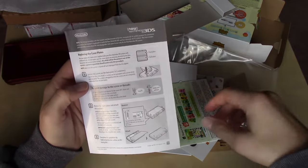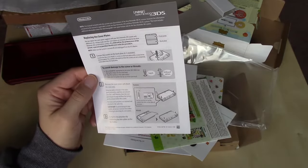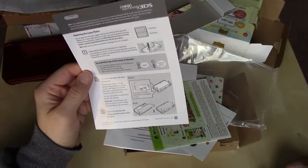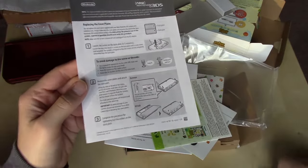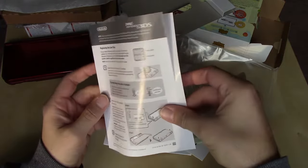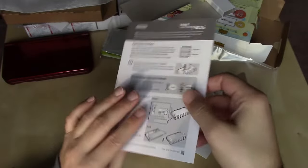So yeah, you're on your own to find that number 0 screwdriver that you would need for the back plate. But for the other plates, it looks like your stylus doubles as kind of a pry bar, and you can pry up the edges to remove it. So this is just a supplement for the cover plate swapping out in 3 different languages.